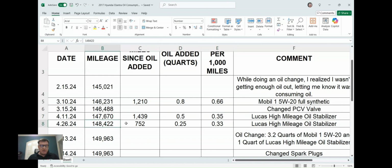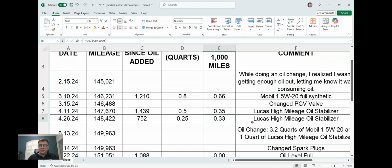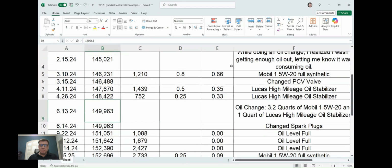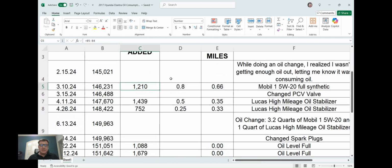Then we went 752 miles, added a fourth of a quart, still at that same, a third of a quart per 1,000 miles. That got us to our next oil change at 149,963 miles. I should have made note of this. So during that first edition, we stuck with the oil we were using for the oil changes, the Mobil 1 5W20 full synthetic.